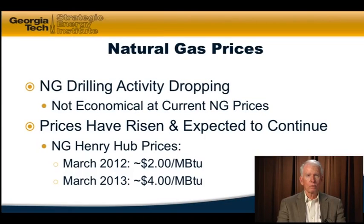And just to show you how the price has changed, in March of 2012 we were getting natural gas at the wholesale prices at the Henry Hub in Louisiana, where it's priced, at $2 a million BTUs. A year later, we're getting it at $4. So the price of natural gas has actually doubled approximately in the last year. So prices are going up, and that's going to take away some of the economical advantages and savings in fueling our cars and filling them up with natural gas rather than gasoline. So there are a lot of factors here.